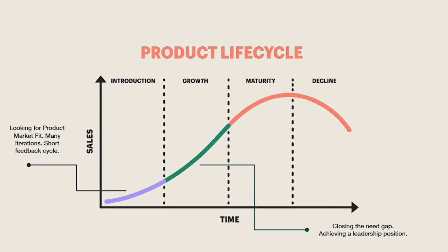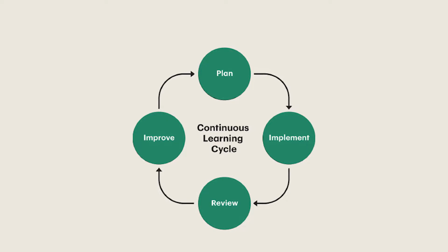And with the growth stage, we need to close this gap really quickly to deliver value to the customers and actually get the leader position on the market, right? What we do to achieve this is go through a continuous learning cycle. So we have a hypothesis, we do something, we launch it, we test and validate, we measure, then we iterate and change.